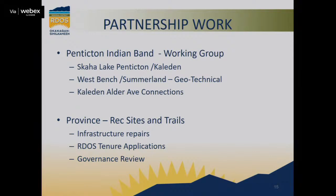The province and Rec Sites and Trails, I'm going to go back to acknowledging the heavy lifting they do right now. The amount of infrastructure work that they have done over the last 2 or 3 years with their team is significant. Multiple bridges and culverts replaced, miles and miles of ditching. All of that work has gone on, and they have that funding in place till the end of 2026. They have confirmed funding for that.